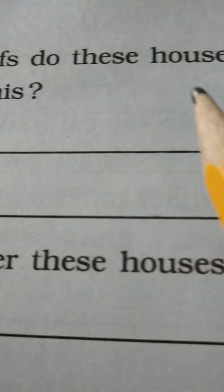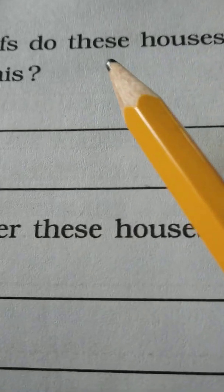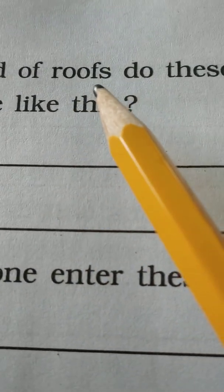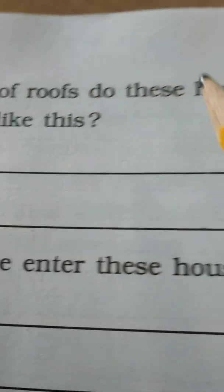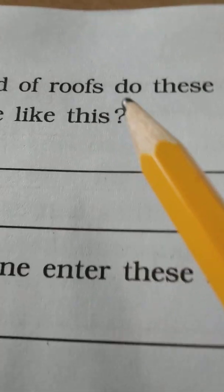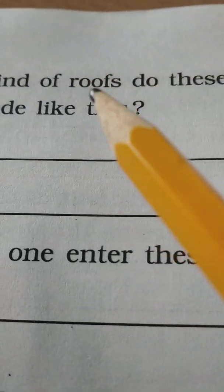Alright, we know the answer. Let's see if we can figure out the English. What kind of roofs do these houses have? A present tense. I'm going to begin with these houses have sloping roofs. Full stop. These houses have sloping roofs. Now, if you want to connect this and make a longer answer, you can. I'm going to do it like this. These houses have sloping roofs.